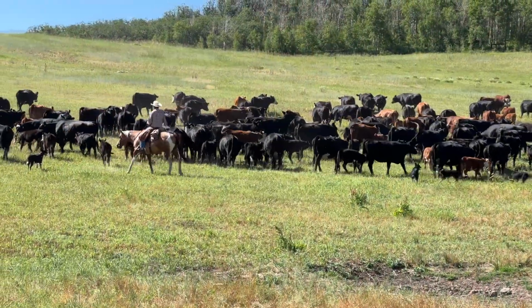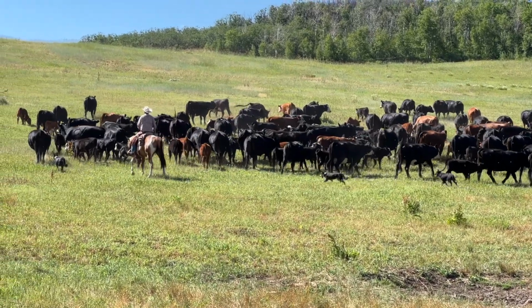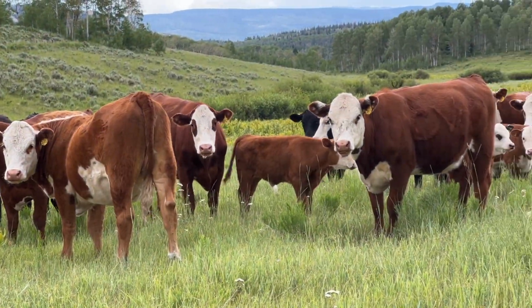And we've had the opportunity to expand over the last several years, and we're currently running a yearling operation on the side as far as stocker pasture yearlings. And right now we have about 550 yearling steers and heifers in, a majority of which will be marketed into the greater Omaha Hereford market.